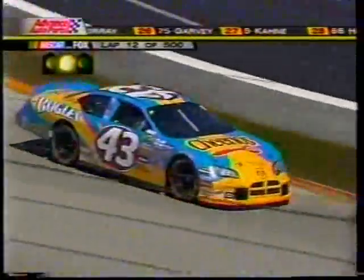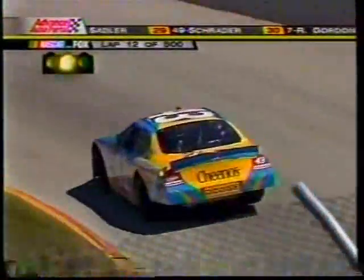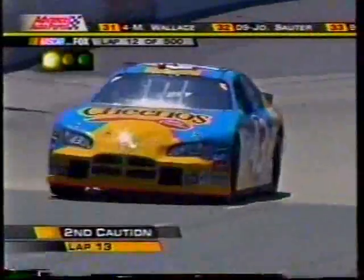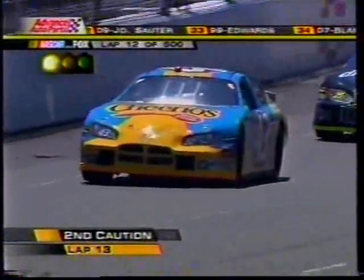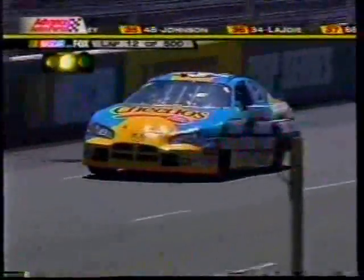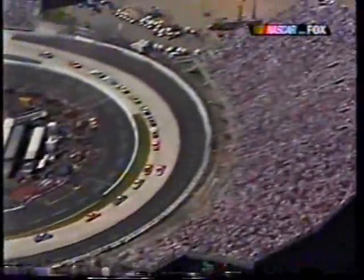The rule used to be, as Darrell pointed out, that you could not pull up to the inside of the leader until lapping on the track had begun. That rule has since been changed. So Newman was eligible to pull up alongside the leader for the restart, and he is eligible for the free pass. Now let's see what happened to the Petty number 43, the Cheerios car of Jeff Green.